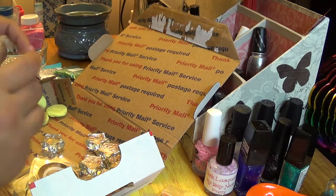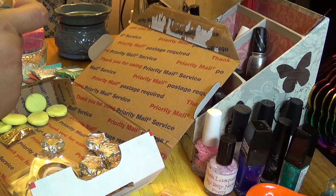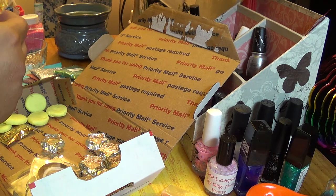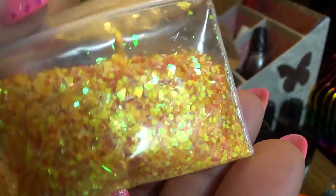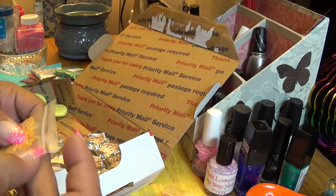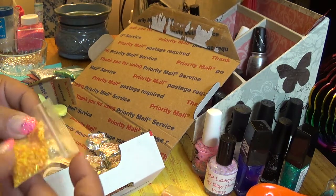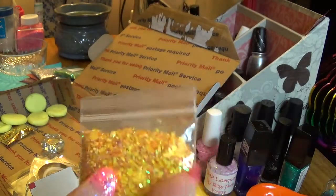And she sent me this beautiful mix. Oh my, this is gorgeous. It is a yellow and orange iridescent mix. It is beautiful. Look at that. It's got neon yellow. It's got yellow iridescent. It's gorgeous. And it's got that fine orange hexies. I love that. That is just beautiful. It just reminds me of sunset.